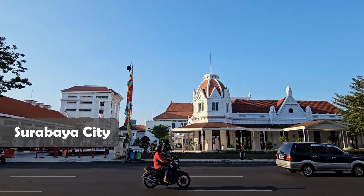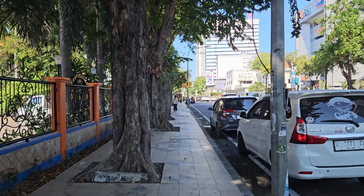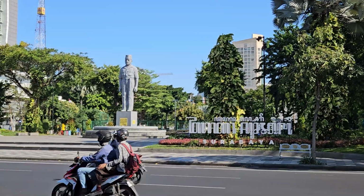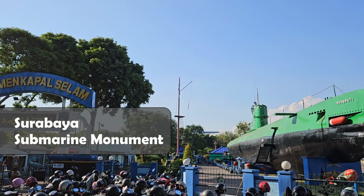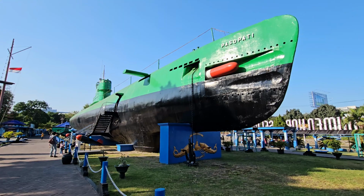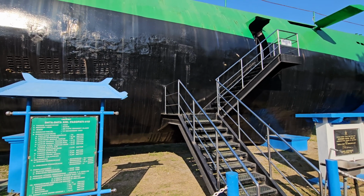The visit to East Java ended where it started in Surabaya, the second largest city in Indonesia. If you have time to spare, do make a visit to a unique attraction, Surabaya Submarine Monument. It houses the decommissioned Indonesian submarine KRI Pasopati 410.